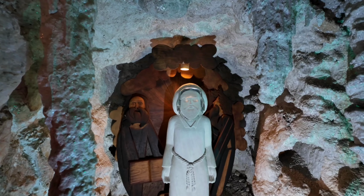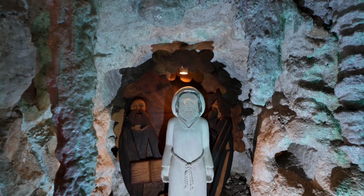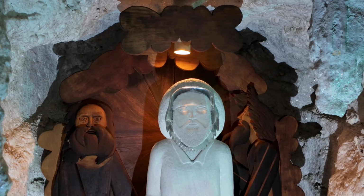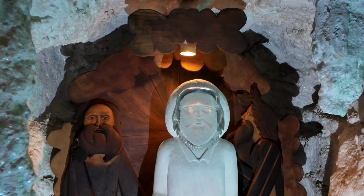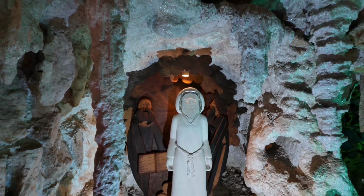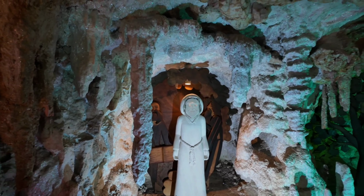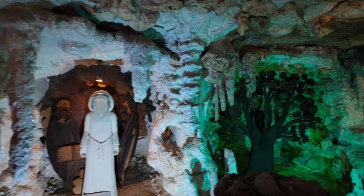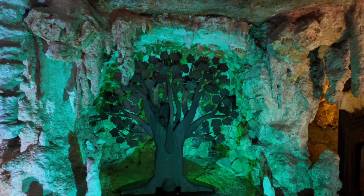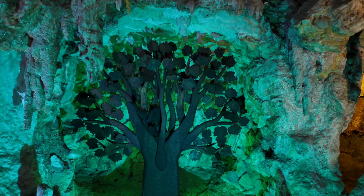You see like his beard. Let me kind of zoom in here, maybe if I can. Are you seeing that it's a little different than... That's so neat. It's like translucent. And Zacchaeus in the tree. Do you see? I see his hand.